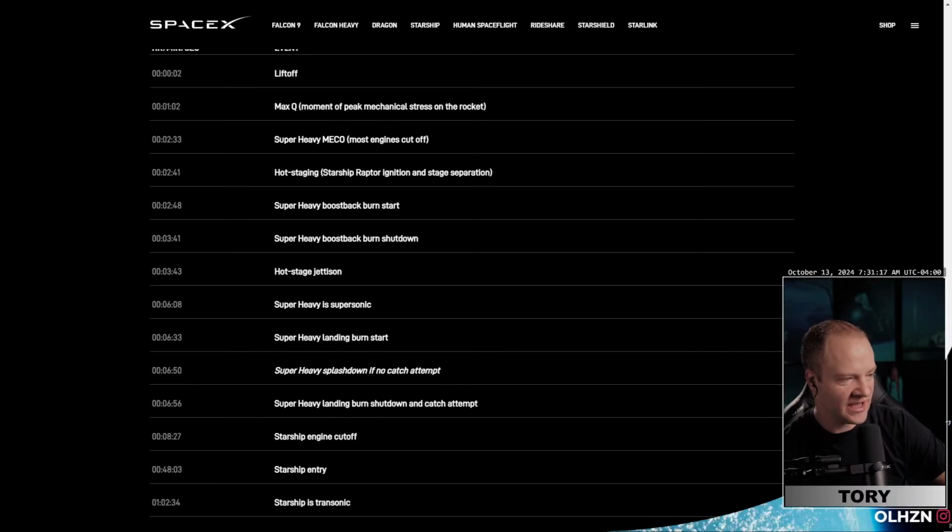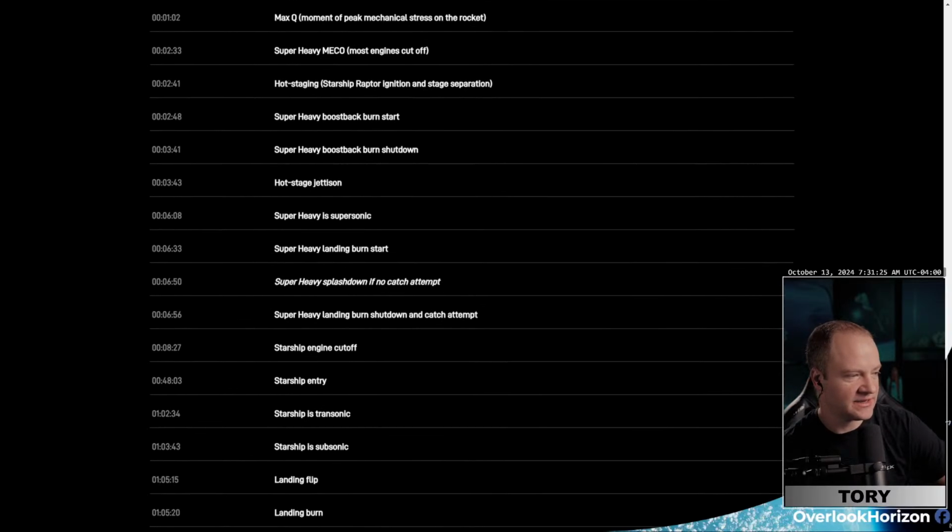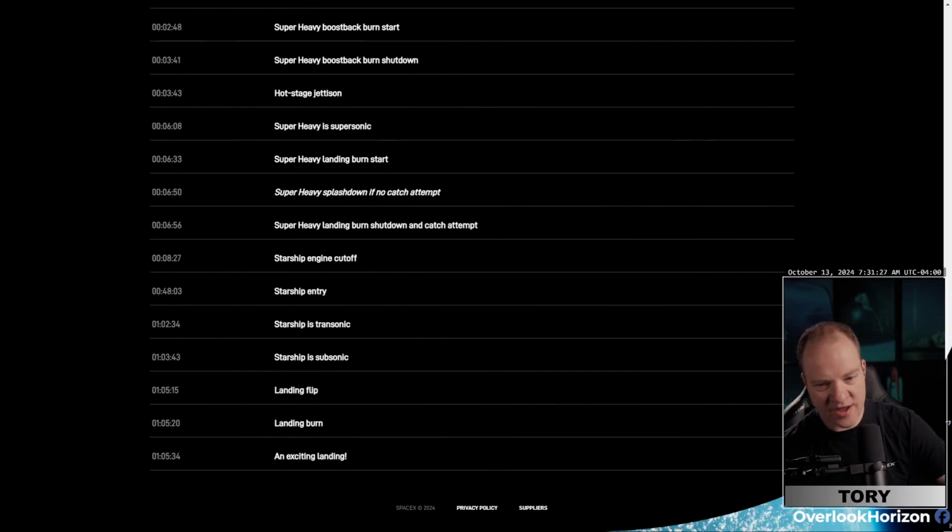They are still jettisoning the hot stage ring, so they will separate that from the booster. Super Heavy coming back, supersonic. Landing burn will start about 6.5 minutes prior to touchdown. And then depending on whether they give it the command or not, 6:50 would be a splashdown if there's no catch attempt. 6 minutes and 56 seconds would be landing burn shutdown and catch attempt if they go for it.